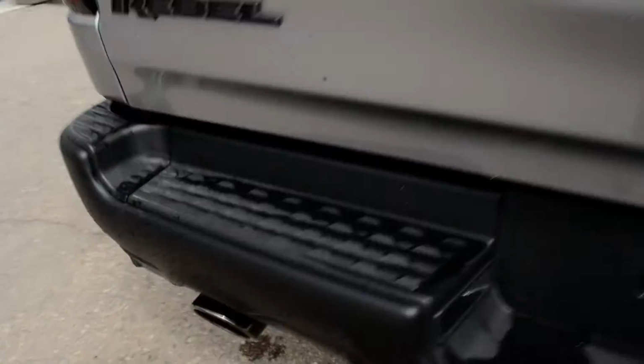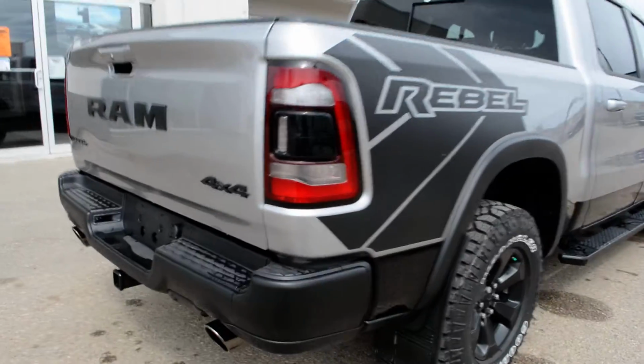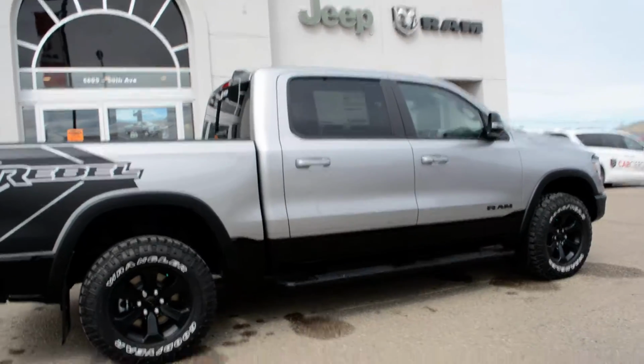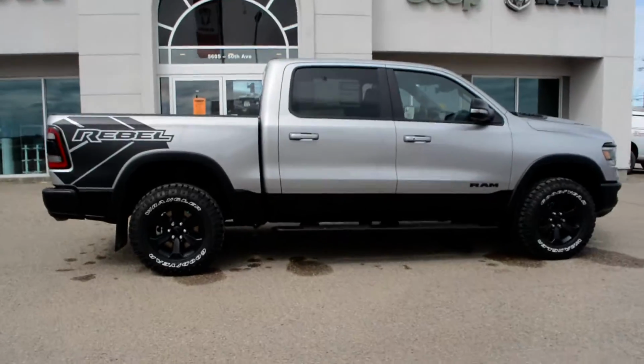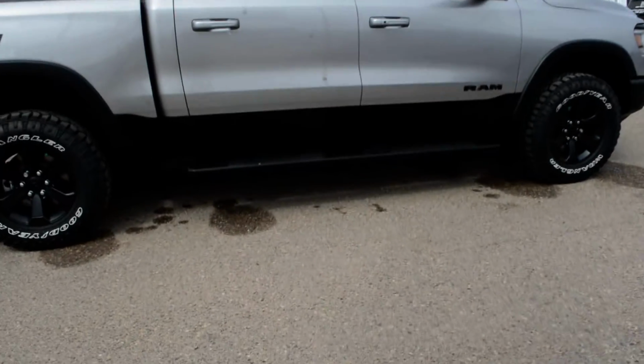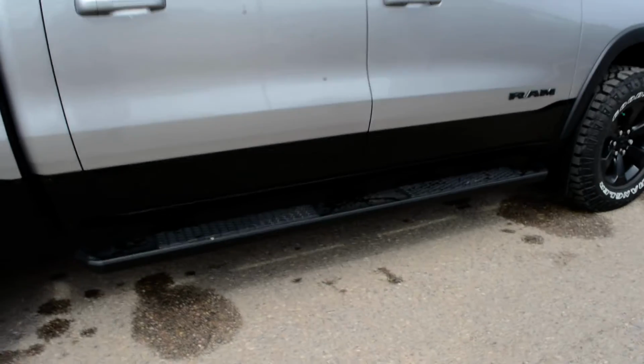Backup camera equipped back there. You do have your rear park sense, so you can see your sensors across that back bumper. Of course, you do get great 4x4 capabilities and all your towing, hauling as well. Just on the passenger side here, you can see you do have a set of running boards equipped on the truck, so a great accessory you don't have to worry about post-purchase.